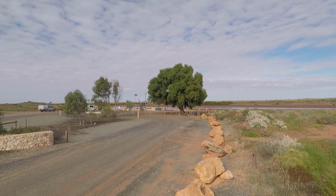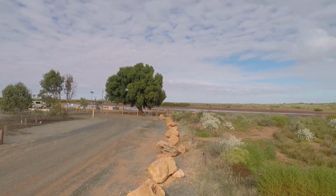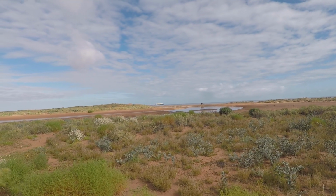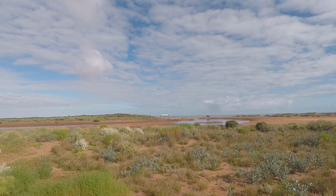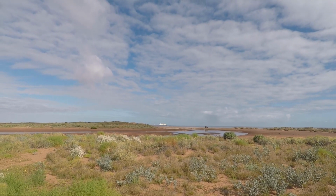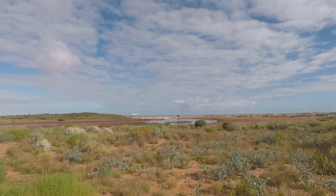That's just looking back up the creek a bit, and over there in the distance there's the LNG loading facility, and there's an LNG tanker out there at the moment. So that's the liquefied natural gas that I guess goes over to China and Japan, whoever it is who are our customers.